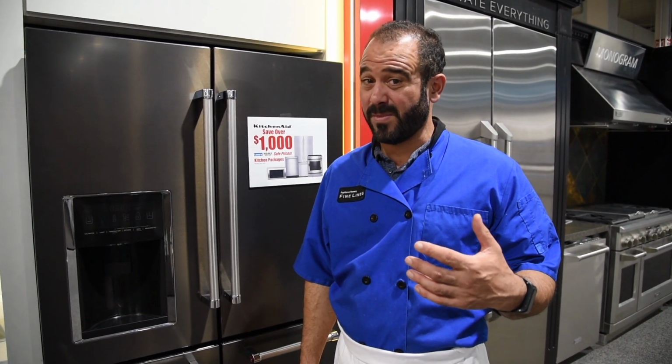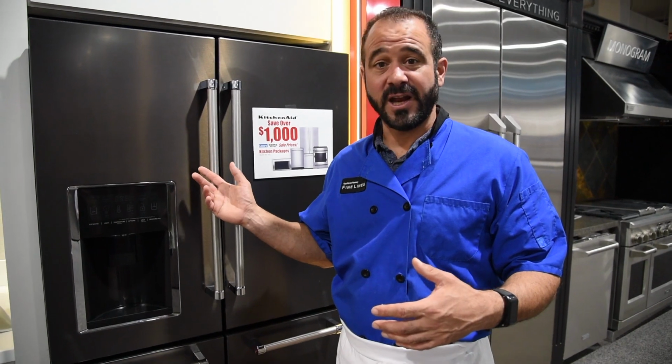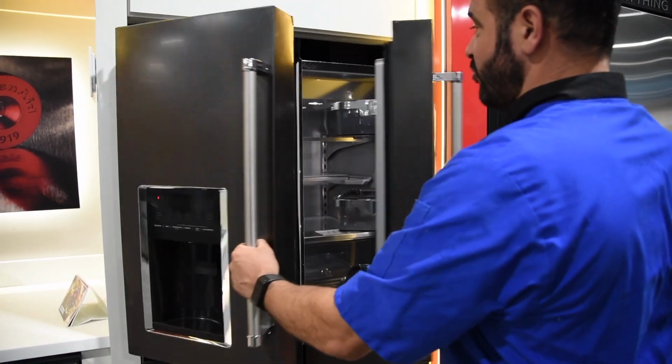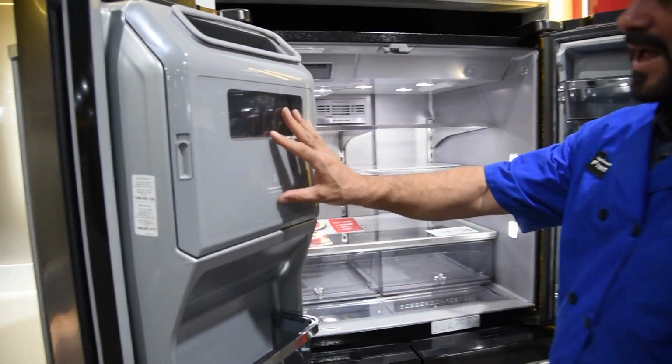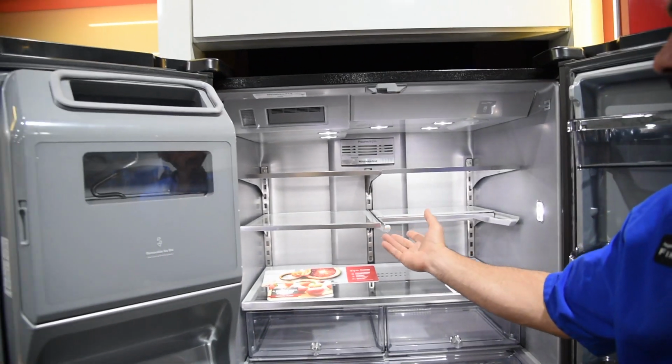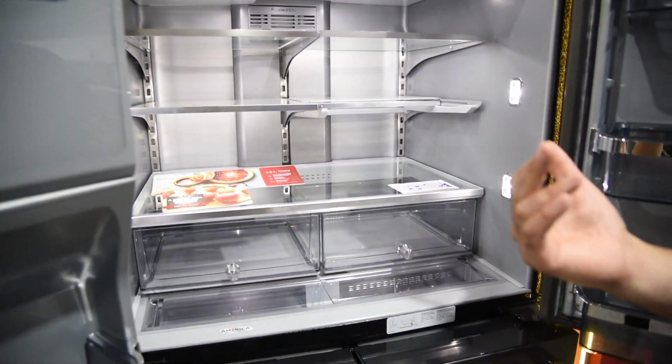If you're shopping refrigerators, you can spend a lot of money, but you're going to get a lot of features. This KitchenAid here, $3,200. So this is quite the investment. But check it out, French door, gorgeous. Ice-in-door, and this has got decent capacity. Look at how beautiful the lighting is. The interior color really makes the food pop.